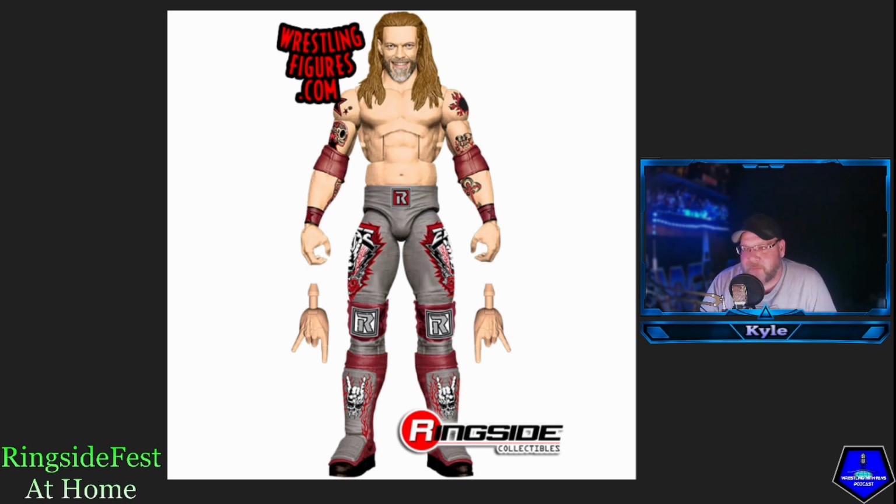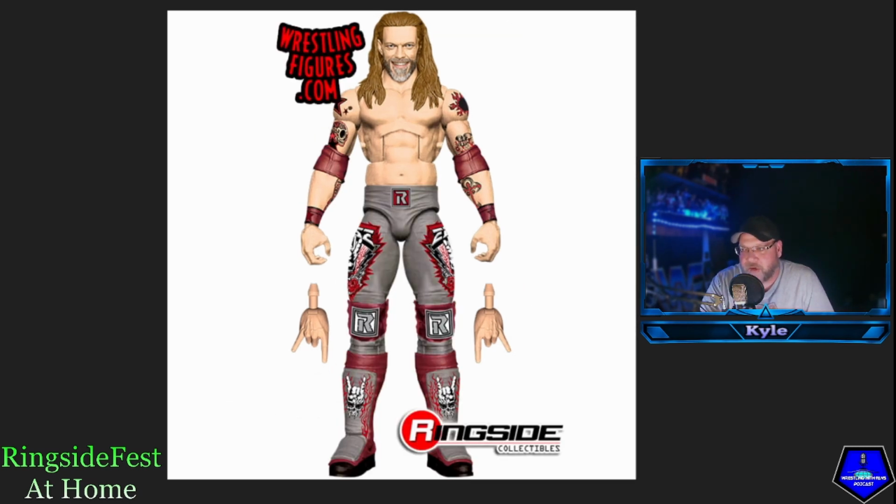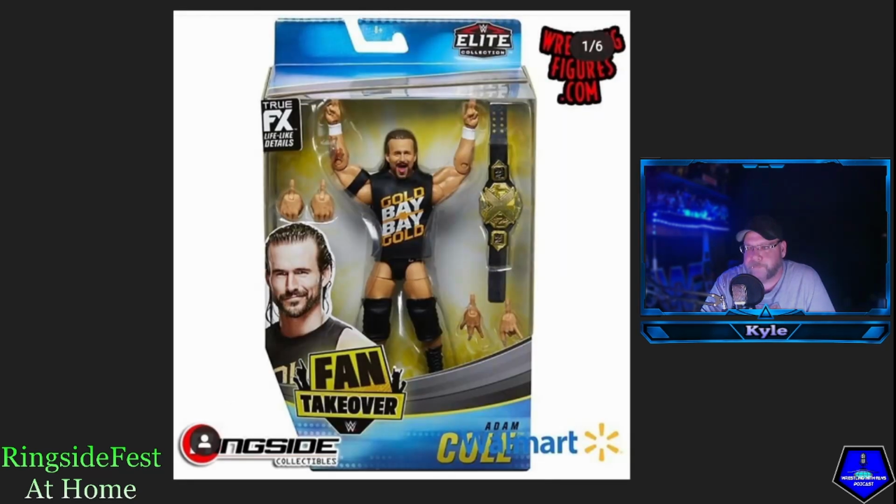And the thing is, when you saw him when he came back at the Royal Rumble, I mean, he was shredded, like ripped. And this figure is going to show that off. The updated head scan with the gray beard, the long hair back. Really good to see some new Edges coming. We're going to get one with the gray and red, and then one with the black and gold and red. Really awesome. Excited to see some updated pictures for these here in the future.